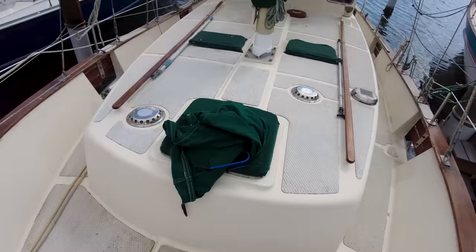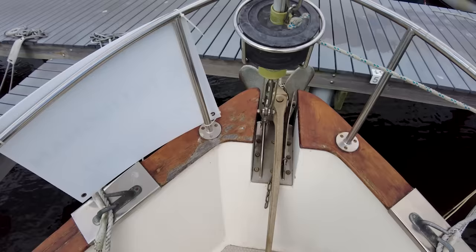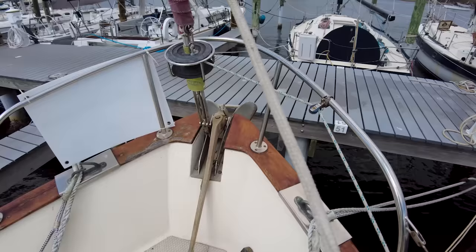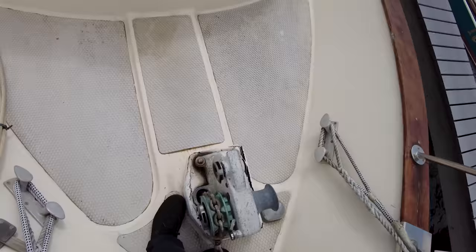Big horizontal windlass up to the bow roller, which looks to be pretty integrated within the hull. There's not really a bowsprit on this boat, so you don't have that extra length, that extra footage when you're at a marina like this that you have to pay for, which could be a good thing. Furling head sail. I'm going to go ahead and look aft. There's our cleats right there.